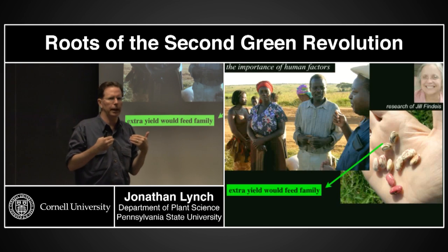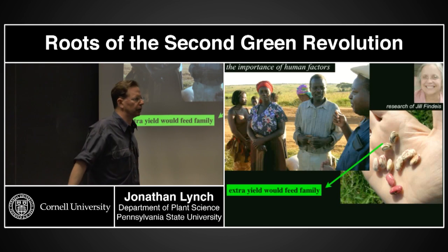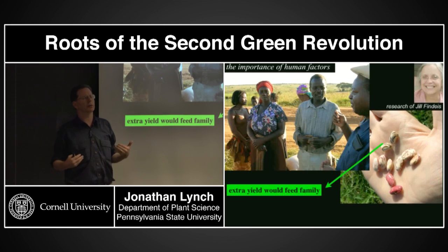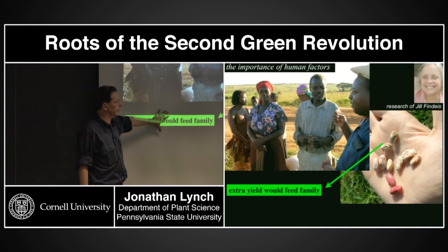So it's consumed directly by the household. So the women feed that to their children. This would be great because 70% of the households in Mozambique are food insecure. That's the kind of impact we would like.